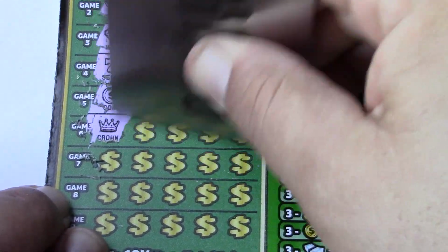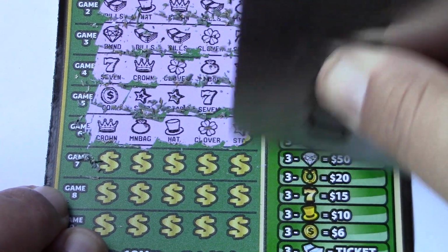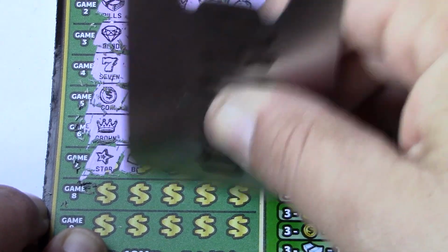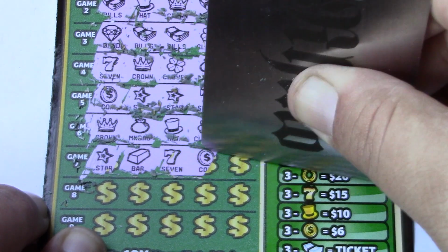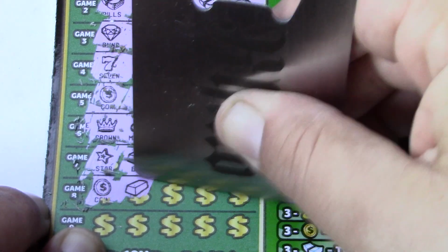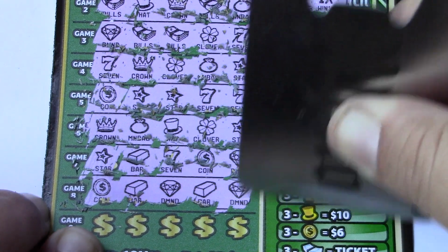Let's see what we can get. We have a crown, a money bag, a hat, a clover, and a star. We have a star, bar, seven, coin, and diamond. We have a coin, a bar, a diamond, a bar, and a diamond.